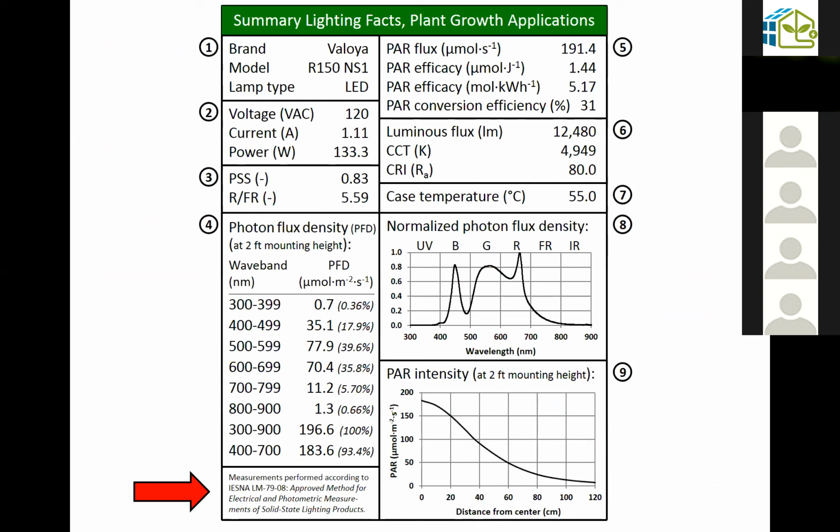of the label. I want to point out, looking at the red arrow on the lower left-hand bottom of the slide, that we performed measurements as best as we could according to the Illuminating Engineering Society of North America standards that apply to a variety of lamps, including lamps that we use for horticultural applications. I think that's important for you to recognize.